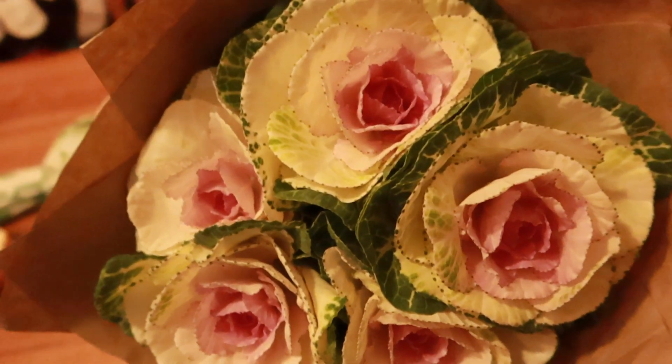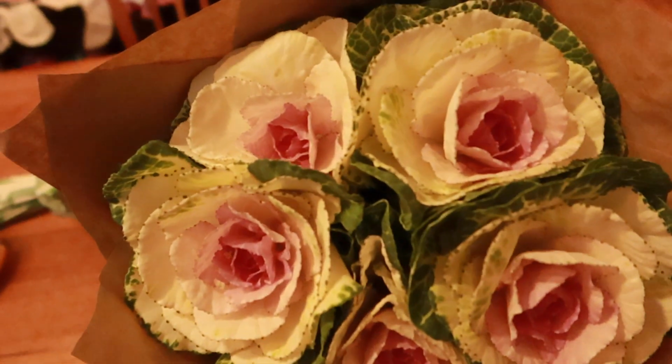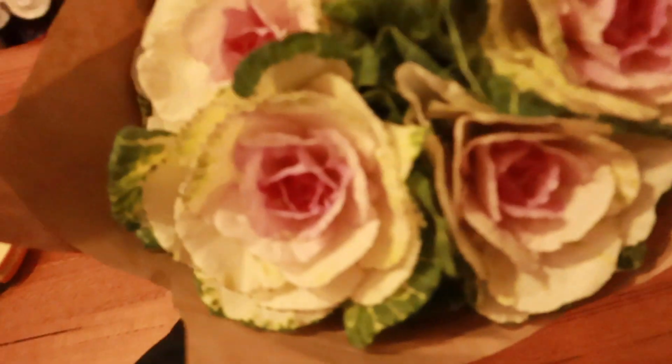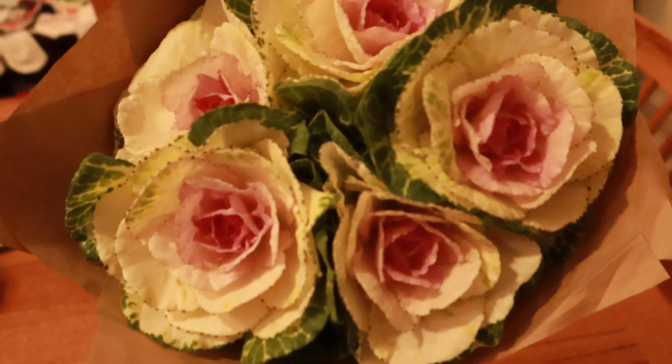And I also picked up these beautiful kale flowers, which I thought were cabbage, but apparently kale, and they come out every winter, so they last a long time. They've got a nice, generous sort of bamboo-like stalk to them, which is kind of what you want because flowers die rather quickly, and these hopefully will last at least a week.